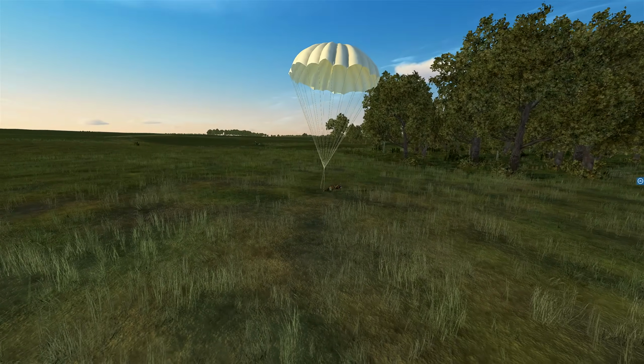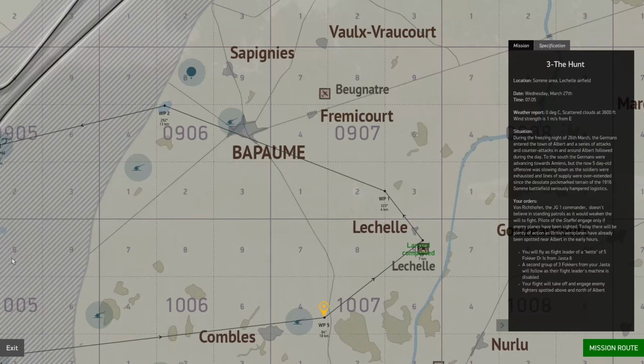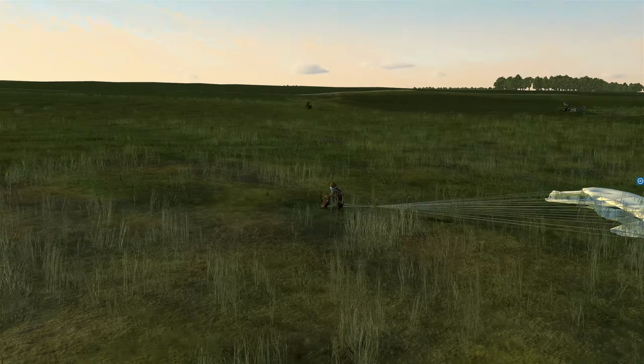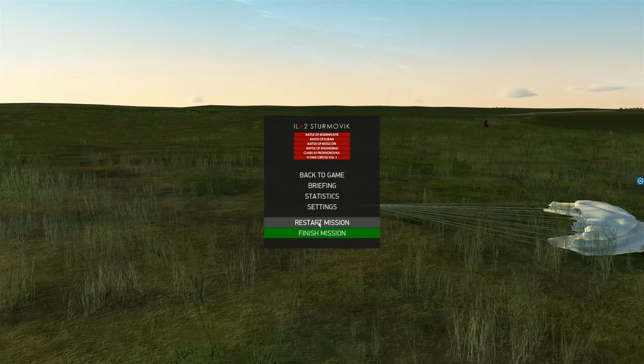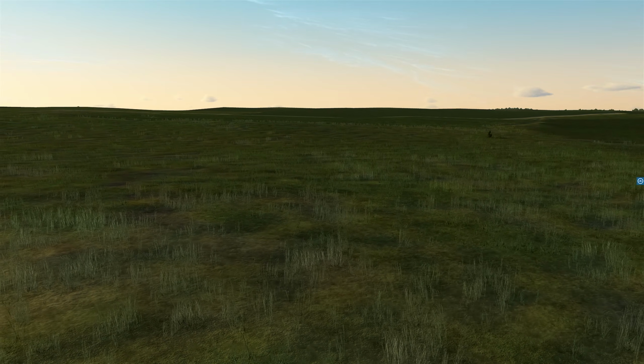Well, in any case, whoop. We'll just tell High Command I had engine trouble, and we'll just hike there. It's not too far away. But overall, let's go ahead and finish the mission. I don't think it's going to stop us from proceeding. Because overall, I mean, we accomplished our main objective, but we'll find out here.